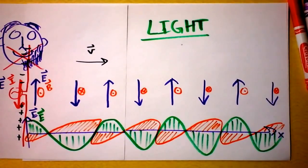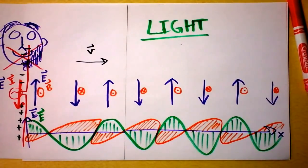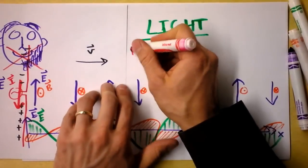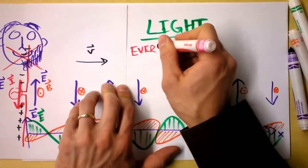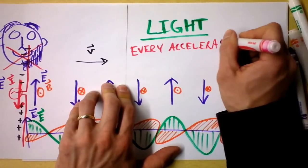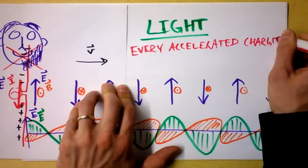Good. So you've got this oscillating electric field, and you've got an oscillating magnetic field, and they both happen as a function of time, and they move away from the source. In fact, what I need you to know about light is that every time a charge accelerates, every accelerated charge radiates light.